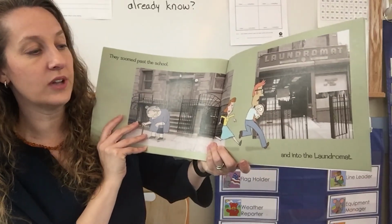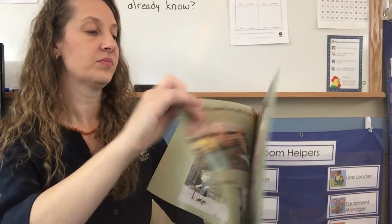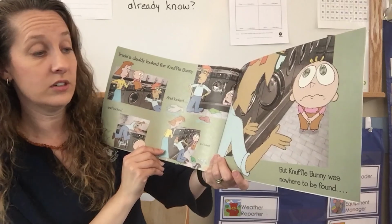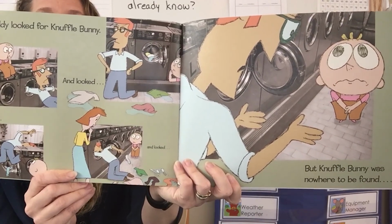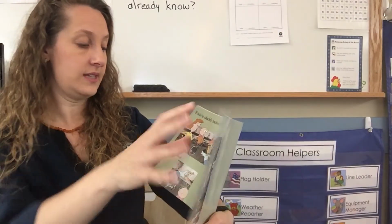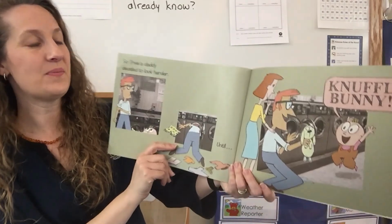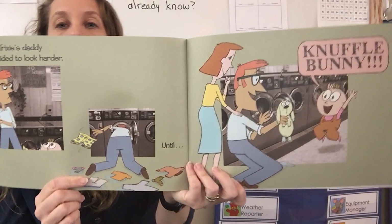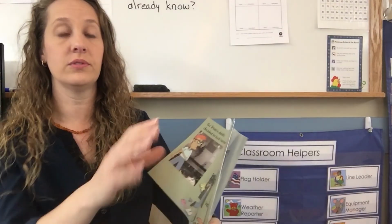They zoomed past the school and into the laundromat. What do you think they're going there for? Trixie's daddy looked for Cuffle Bunny and looked and looked and looked, but Cuffle Bunny was nowhere to be found. Uh-oh. So does anybody remember what happened? Where was Cuffle Bunny when we left him at the laundromat? You remember? So Trixie's daddy decided to look harder. So where was the bunny? In the laundry, right? Because he ended up in the basket, then in the washer, right?